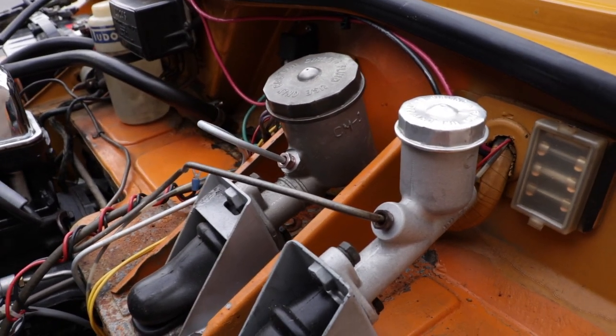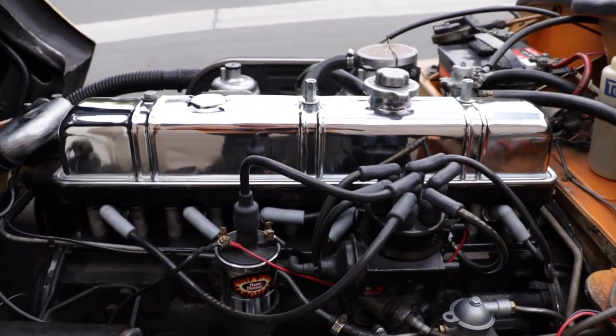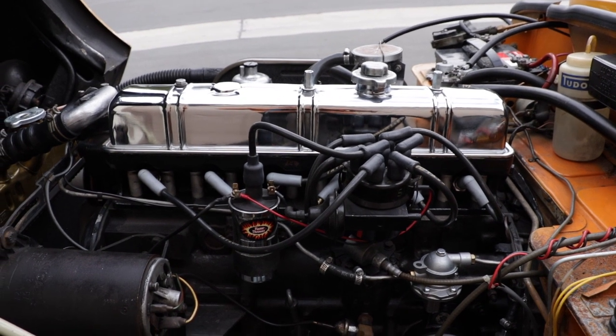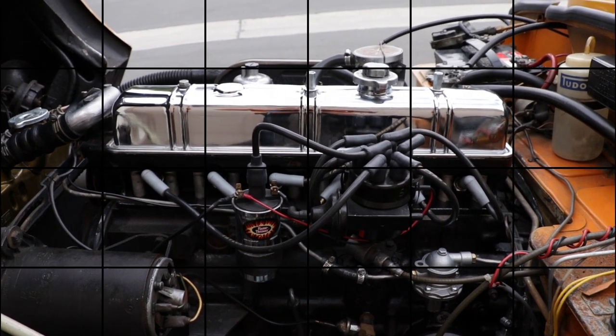These are the master cylinders for the clutch and brake. And otherwise, really not much to tell. A pretty honest, straightforward engine configuration for what's going on a 50-year-old car.